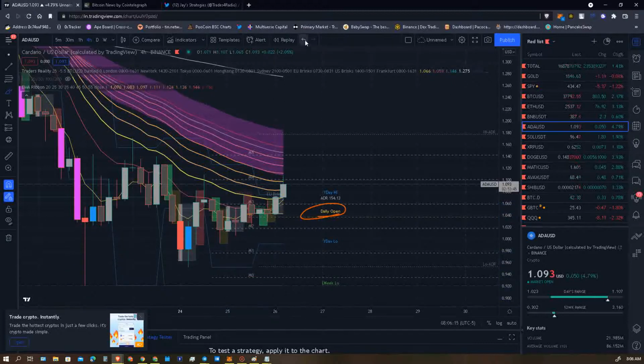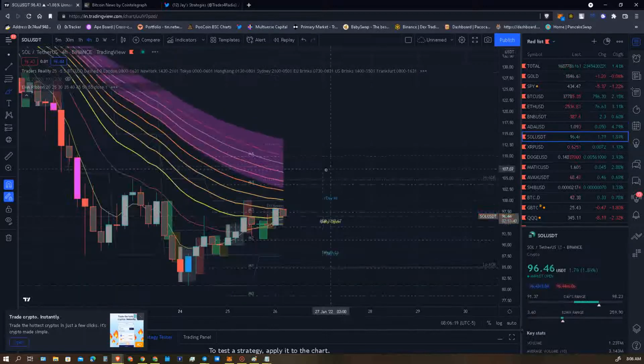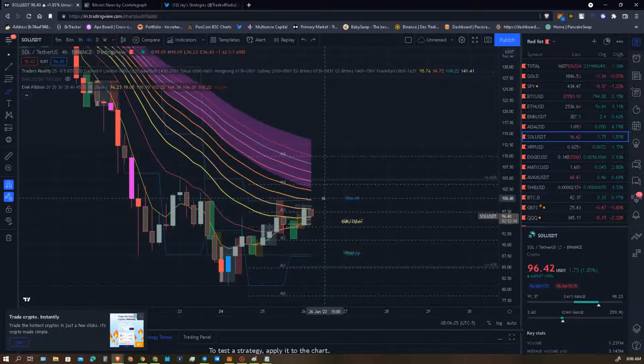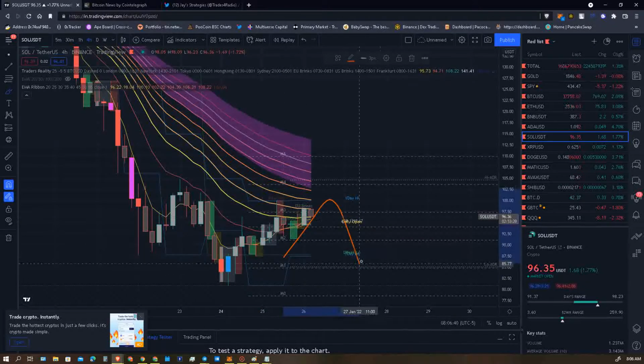All right, let's go ahead and hop into Solana. Solana, nice little uptrend for us this morning. Okay, next level in the EMA ribbons would be the $100 range. That was a target for me from the M2 pivot zone. If we break below the daily open, we will be heading back to the M1 pivot zone. Trading on pivot zones, guys. You see how it bounces in the chart?